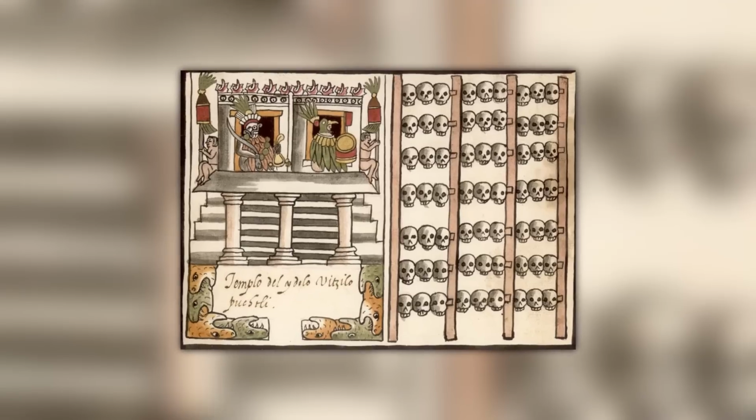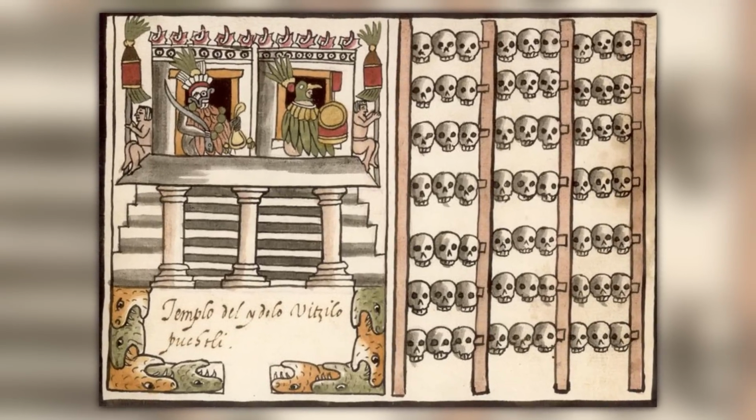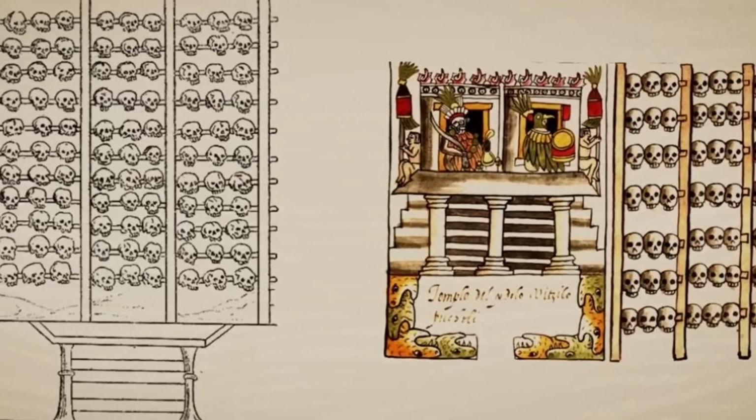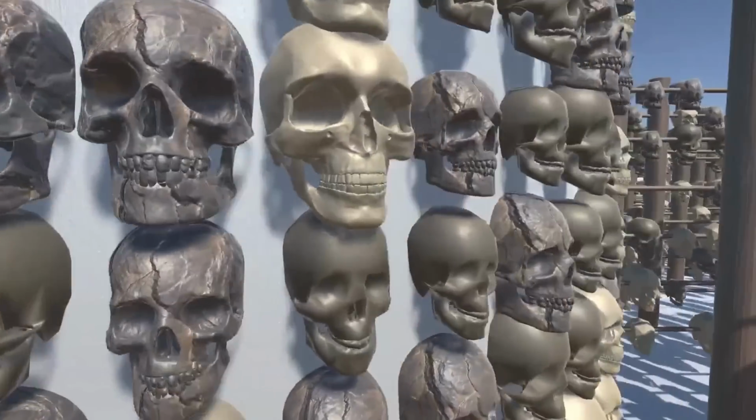If you ever need a visual aid, picture it as an incredibly grisly abacus. There are 676 skulls on the tower in total, but those are just the ones that remain. It's likely that there used to be thousands.